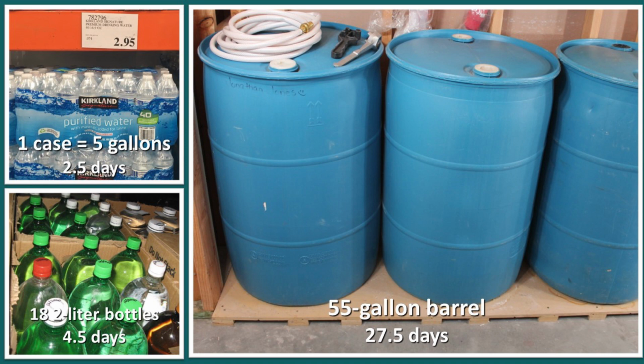This shows you some of your water options, all the way from cases of water bottles to 2-liter bottles that you repurpose, all the way up to 55-gallon drums and even larger totes if you have them available. So as we're looking at this, one 55-gallon drum is almost a month water supply for one person. So if you have a family, you're going to need to divide that out. One case of Costco water has about 5 gallons in it, which would last one person for 2.5 days. So make sure that you get this calculated out.